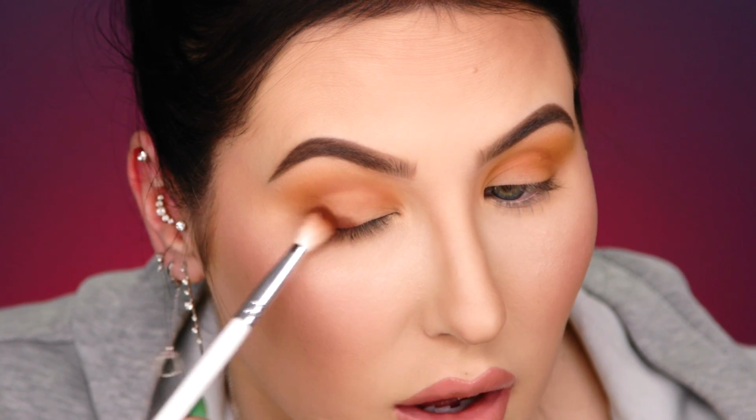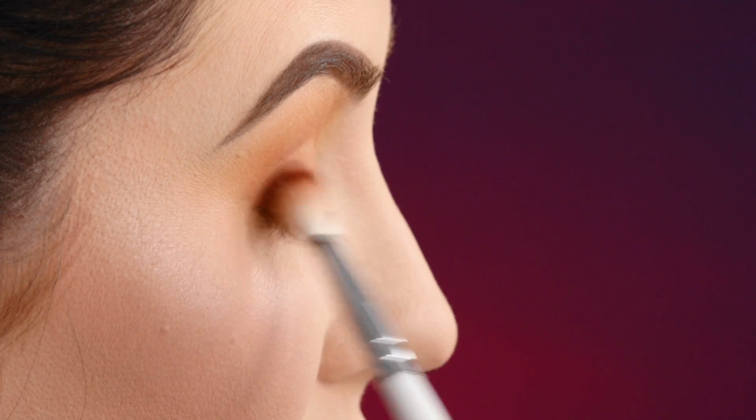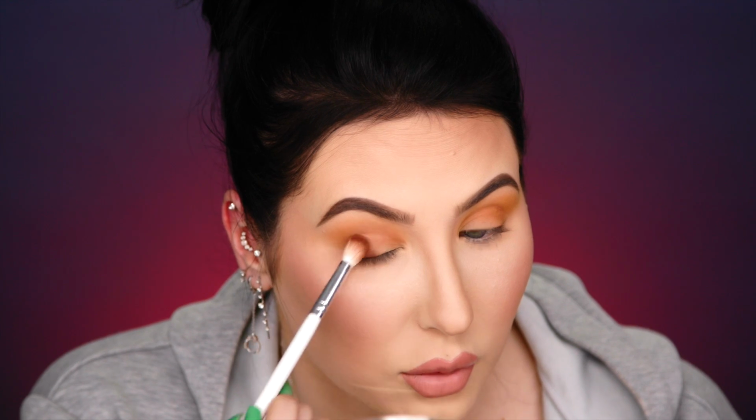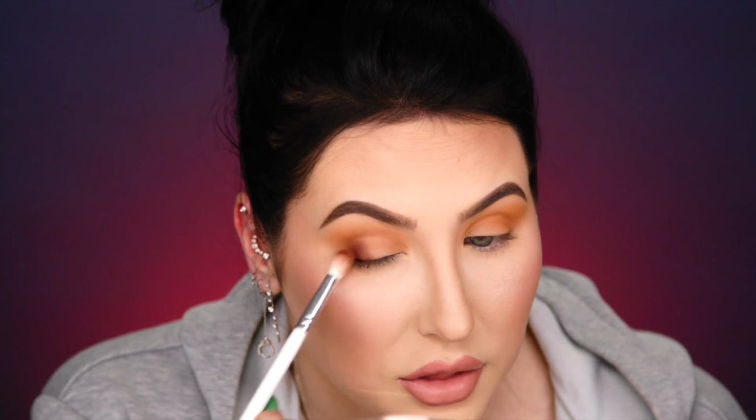But I like to go in with a little amount at a time. That way we don't have to deal with an insane amount of fallout and clean it up, because it can be a hassle. So I am just stamping that on the outer corner, as you can see, and just lightly bringing it upward. Again, we're literally just stamping and lightly smudging. Nothing is gonna look too incredible right now, but we're gonna get there by building. And that, in my brain, is the way to blend. That is the secret to all of it, is patience and building.